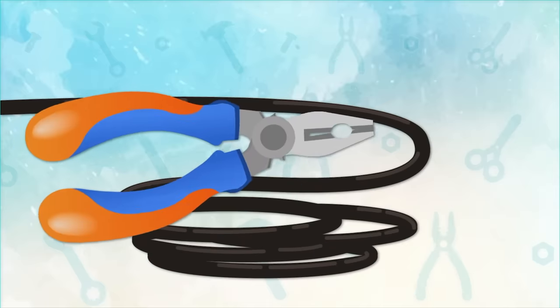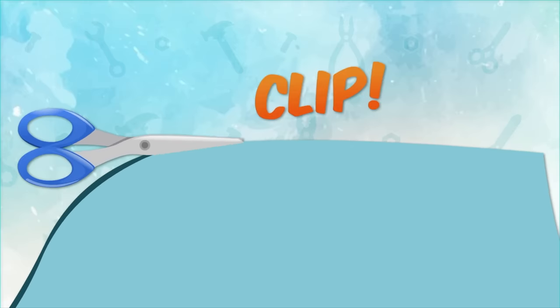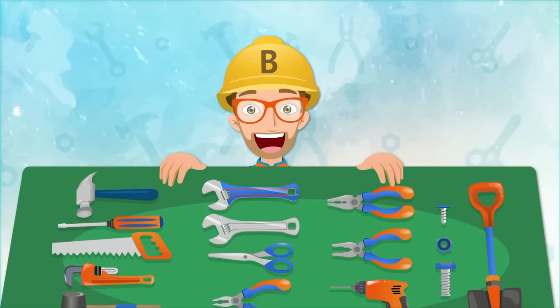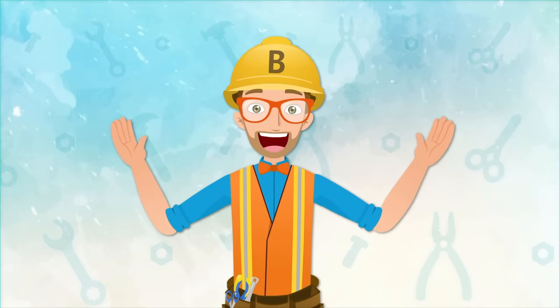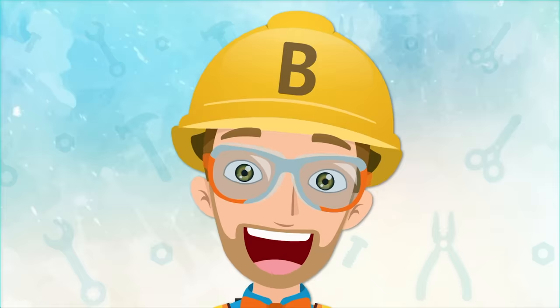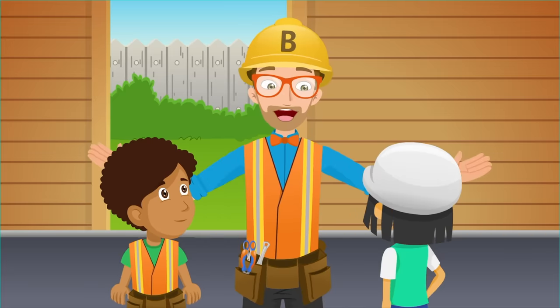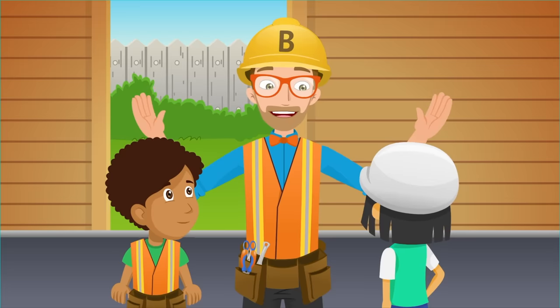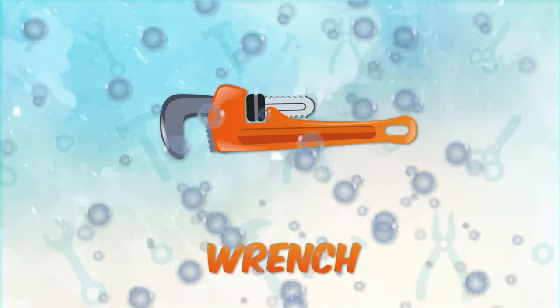Cutting wires with some pliers, going snip, snip. Cutting paper with some scissors, going clip, clip. When you're working with tools, you've got to be real safe by wearing gloves on your hands and goggles on your face. And boys and girls, when you're working with tools, always follow mom and dad's safety rules.